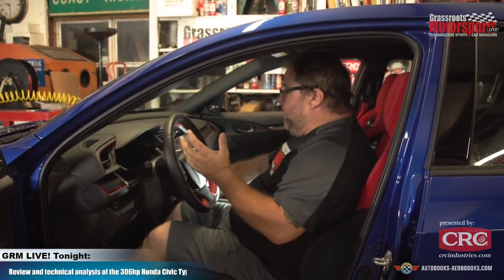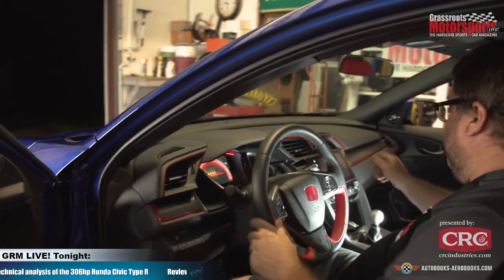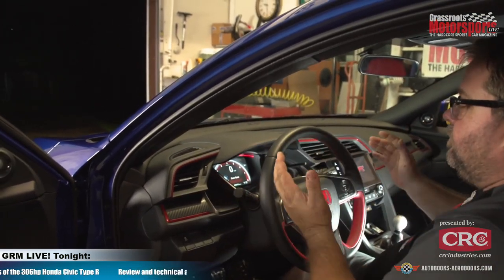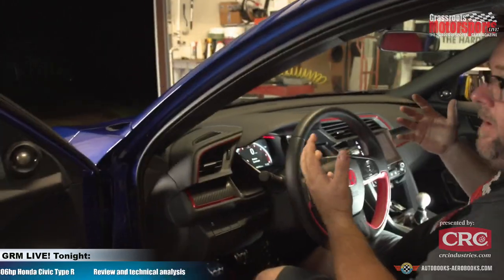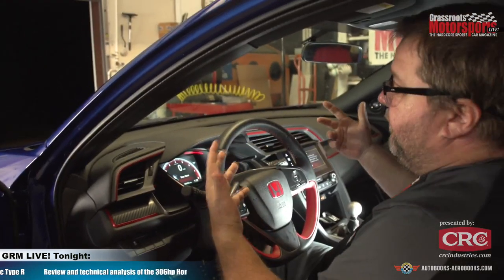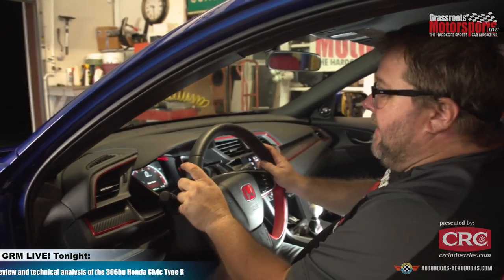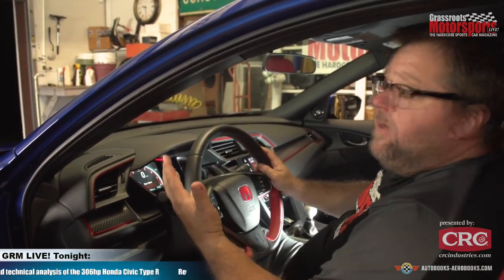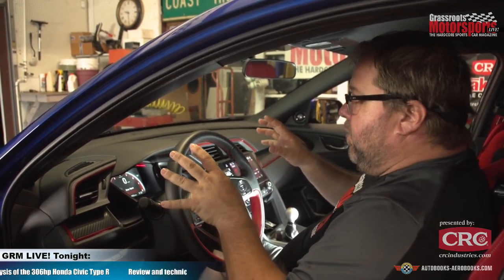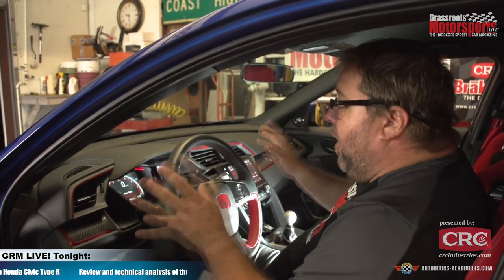All right, let's fire it up here, and we'll show you some of the different modes you can go into in the car. So the first thing everybody wants to know is, can you entirely disable the traction control and the stability control? The answer is yes. And not only can you do it, it's much easier than it is in the SI. If you go back to our SI video a couple weeks ago, we take you through the entire dance of the pedals and how you turn the stability control and the traction control off. On the Type R, it's even easier.